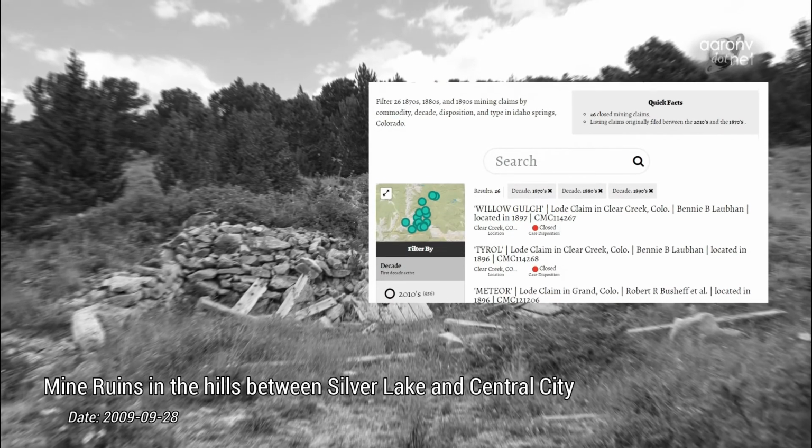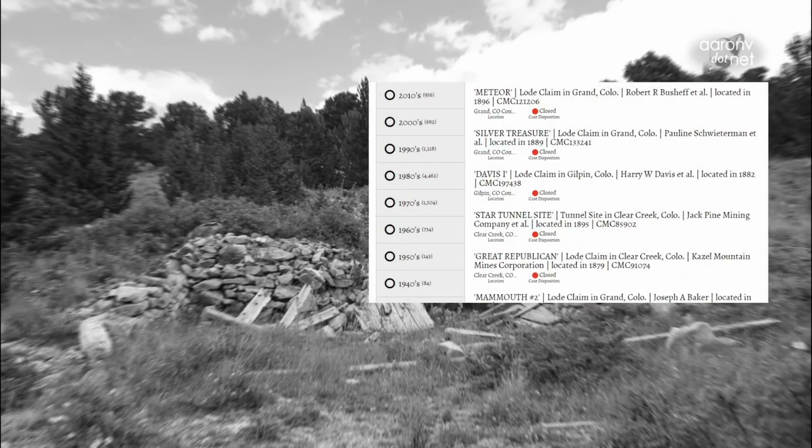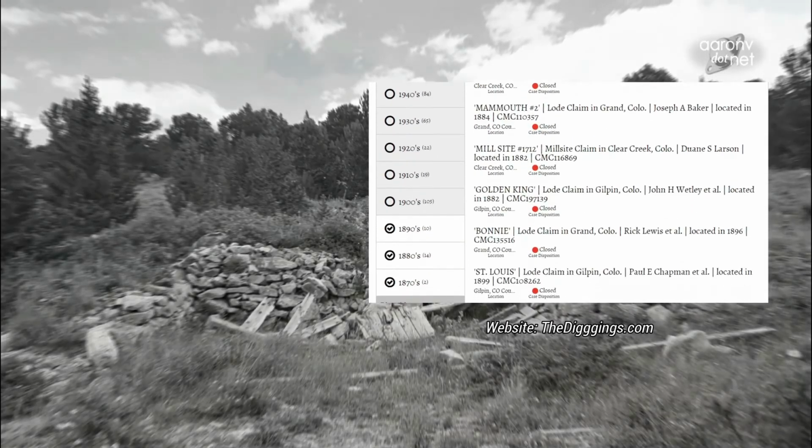New claims and new mines began to multiply, and some of these uncovered rich lodes in the rolling mountains north of the Clear Creek Valley.